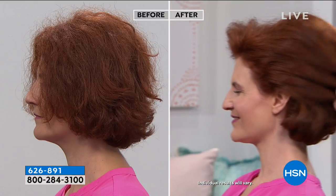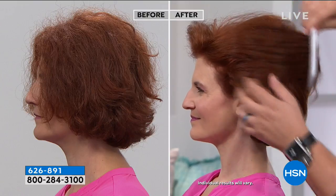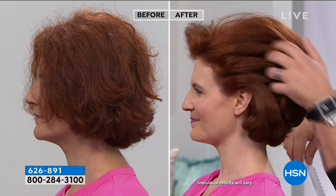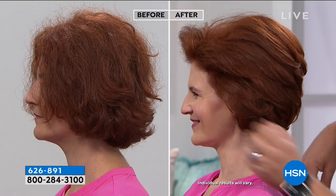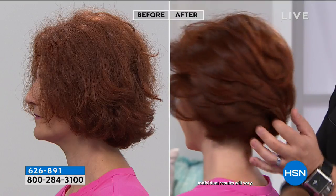And you were mentioning how dense and rich this is. For some people who are concerned about, is it going to weigh my hair down? The answer is no. Never. It will never, even if you use the whole jar, and that would just be a shame because you're just wasting it, because we go to extreme heights to find these ingredients.